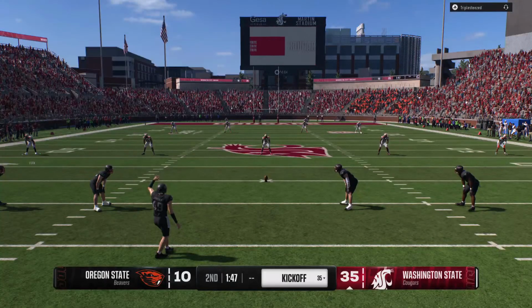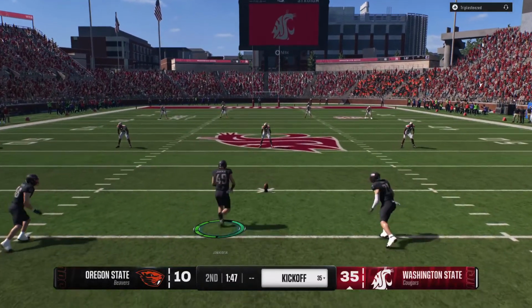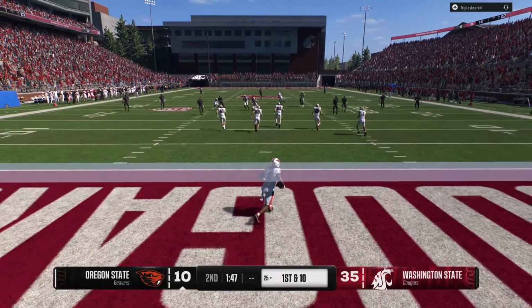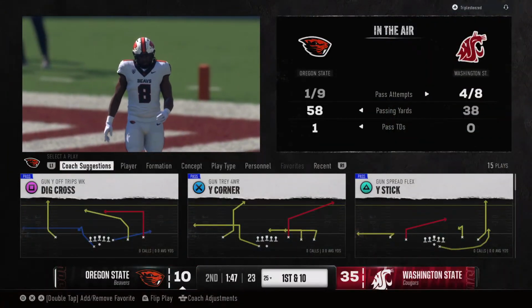They're lining up to kick it off after the pick 6, and that defense will come out feeling it. And no chance at a return here. They'll start this drive at their own 25.